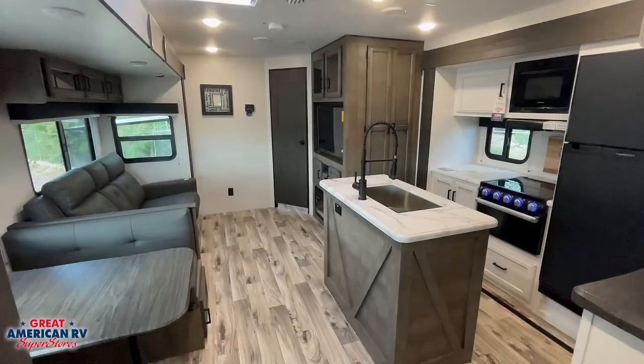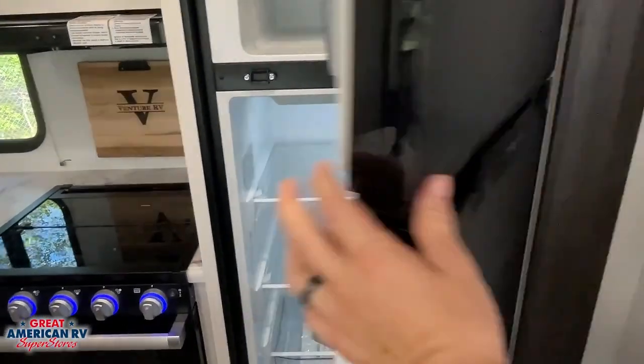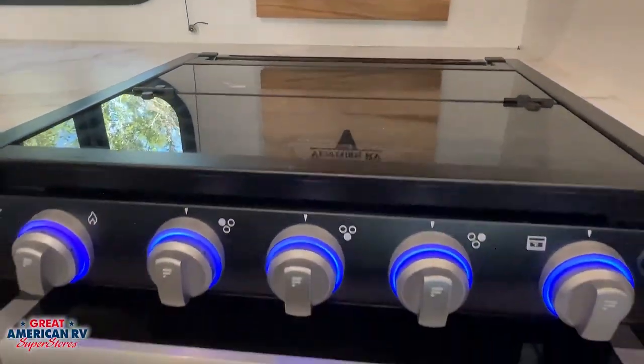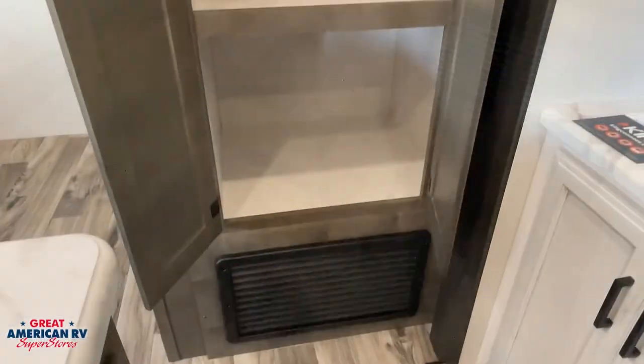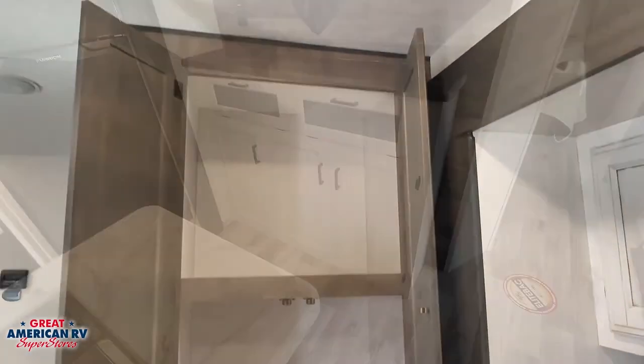Starting off in our living and kitchen area, we have our 12-volt Furion refrigerator, our Furion microwave, and our Furion 3-burner stove. And remember what I was talking about with storage? So much storage in here. We have plenty under the sink, to the side of our oven, a huge pantry area, and plenty of storage to the right of our refrigerator as well.